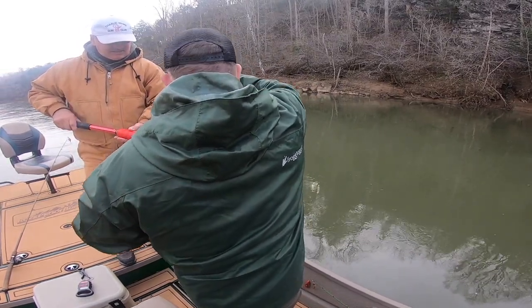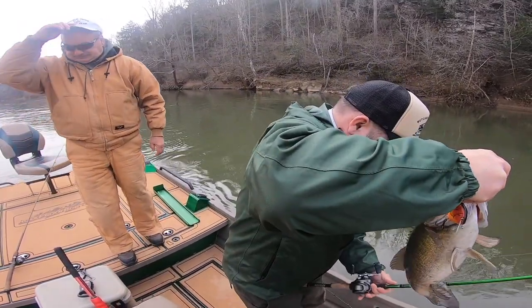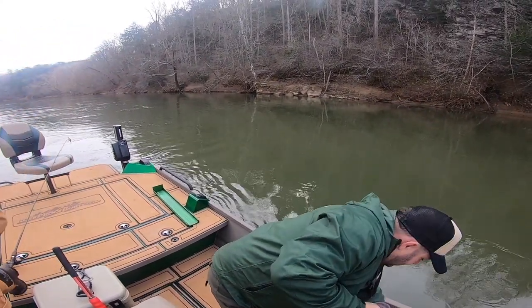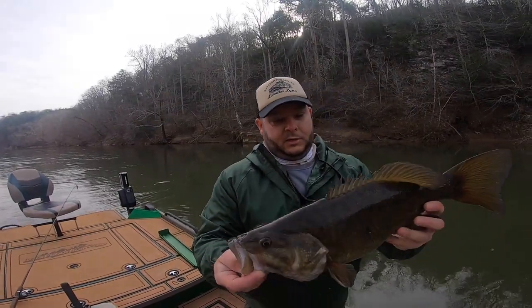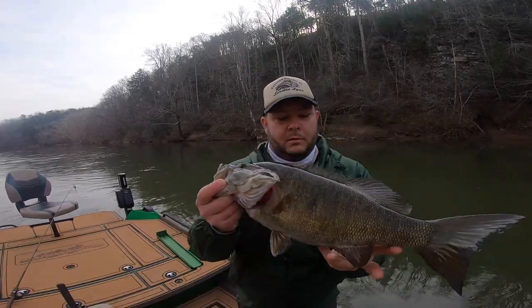No snag nets. Oh, man, that is a fish. That's a fat one there. Have to check that color. I don't remember what color that is. Ain't that pretty? That's a pretty fish. I don't know if he'll go 20 inches. He'll be pretty close. Got a little ding on his side right there.